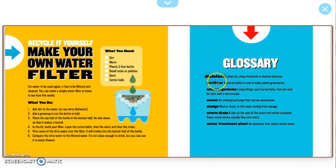Disinfect, to clean by using chemicals to destroy bacteria. Fertilizer, material added to soil to make things like plants grow better. Microorganisms, living things such as bacteria that can only be seen with a microscope. Sewer, an underground pipe that carries wastewater. Sludge, mud or muck, in this case coming from sewage. Storm drain, a slot in the side of the street through which rainwater flows. Storm drains usually flow into rivers, like we talked about with the Mississippi.